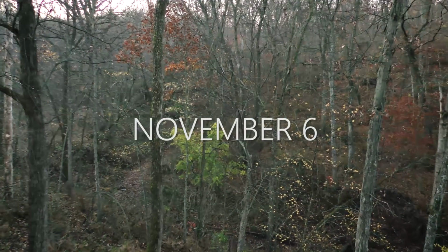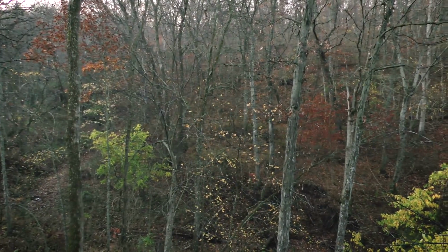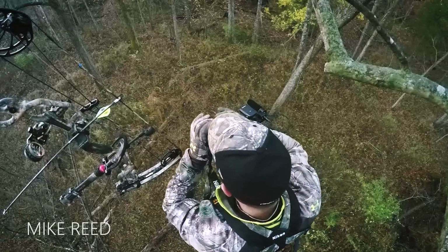Morning of November 6th finds Mike Reed deep in the timber in the heart of his farm. The first deer to show up is the one that Mike is after.